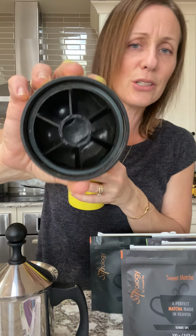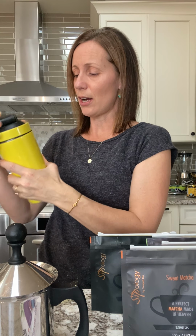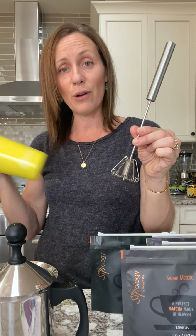They are just incredible. So this, I don't know if I showed you the lid. It has kind of an agitator in the lid, and that is why it's specially formulated for the matcha. Because it's such a fine powder, it helps to break up those lumps. And we also have a whisk that works fantastic. I forgot to grab it. Oh no, I did grab it. This is our matcha whisk, and we'll use that when we make the matcha latte.